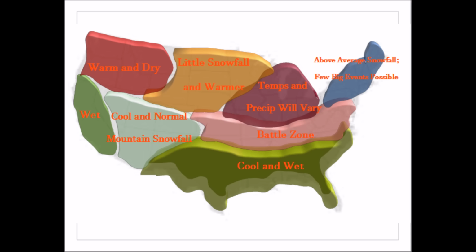But yeah, the Rocky Mountains southern area from Colorado back through Nevada down to Arizona, they will see some cool and normal mountain snowfall. So cool temperatures, cooler than normal at least, and mountain snowfall. And then California will see wet temperatures.